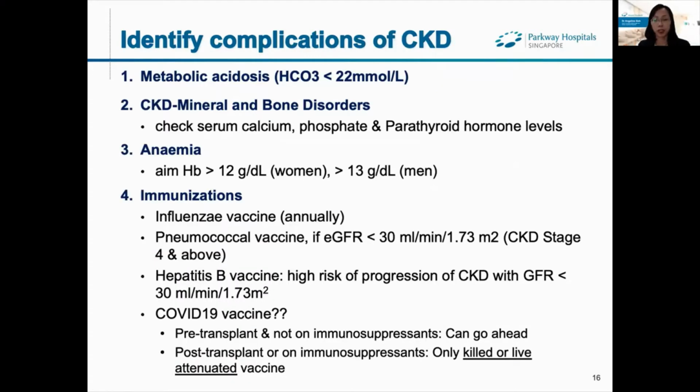For a patient who comes to us with chronic kidney disease, it is important to look for and identify complications. We mentioned earlier that the acid level could be high, and that's found out through a blood test where we look for the bicarbonate. If it's less than 22, it means that the acid level is quite high, and we can give some medications to deal with this. As mentioned earlier, the kidneys also secrete a hormone necessary for good bone health. When the kidneys don't function so well, the serum calcium, phosphate and parathyroid hormone levels can sometimes go a bit off, and we'll have to look for, identify, and treat the complications.